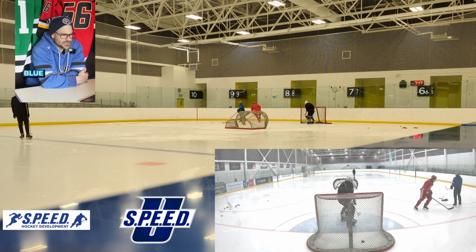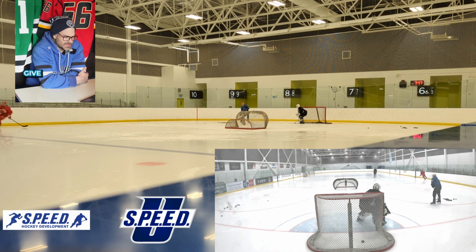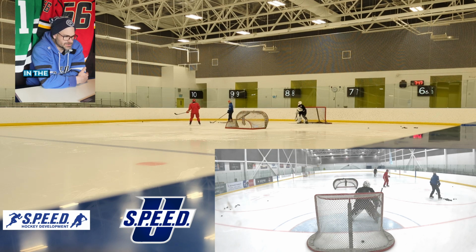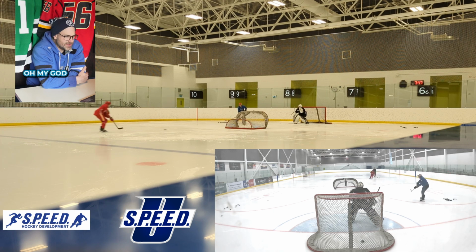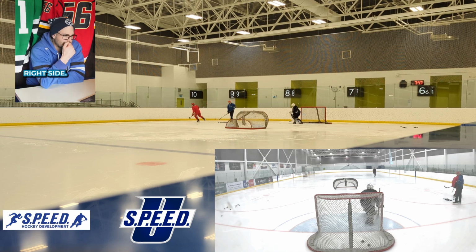Nice goal there. So earlier in the week, remember, we were skating Monday through Friday, all 5 days. Earlier in the week, he would make this pass and skate to the right of the net. Oh my God, he almost got that too. He would pass to me and then skate to the right side of the net, and I'd give it back as a give and go. So he's trying to fake that. He's trying to pass and do a little burst of speed to the right before cutting back left.